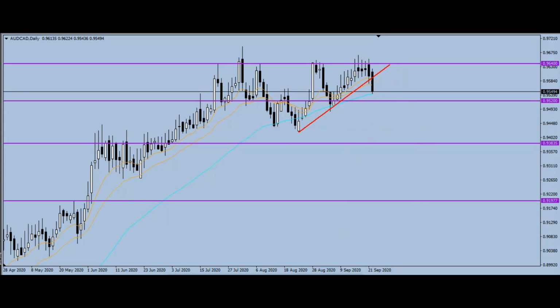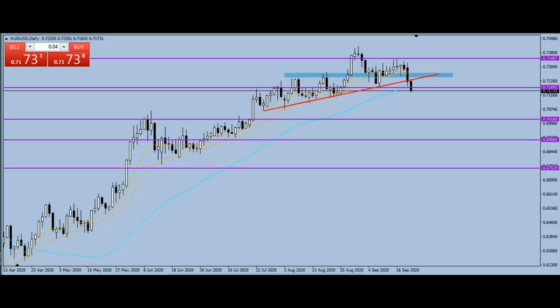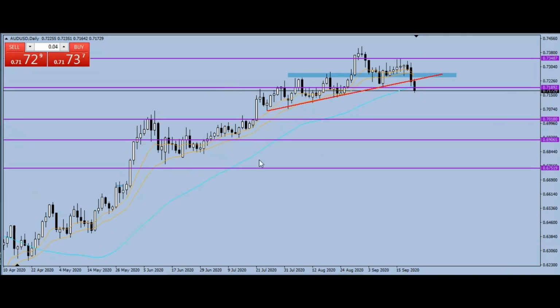Alright, so I'll quickly rush through AUDUSD so we can make it 3. Yes, so AUDUSD now, and on AUDUSD you can see, just similar to AUDCAD, there is a break of the ascending trend line, which shows that sellers are now in control. And if you look up here, you will see my range. That's this rectangle I put here.